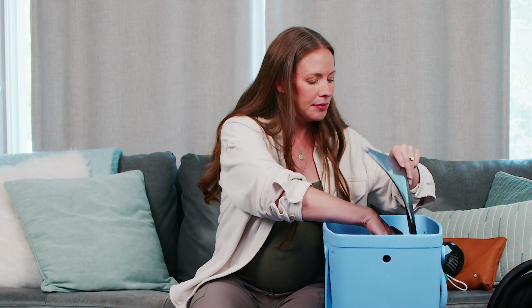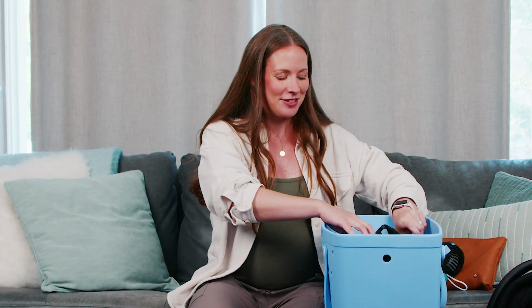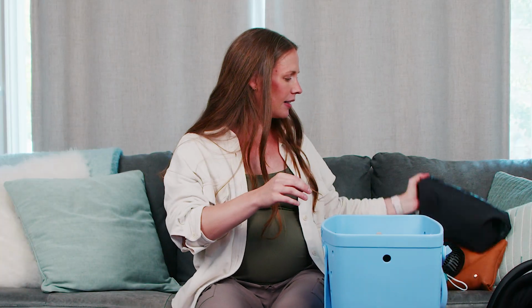Next up, getting into the good stuff. So toiletry bag. I'm not going to go through everything that's in your toiletry bag, but let's be obvious about it. Deodorant, toothbrush, lotions, face wash, all of that fun stuff. Don't forget it. I just have my toiletry bag ready to go at all times. Make it easy for yourself.